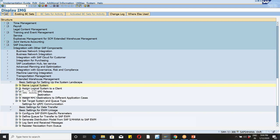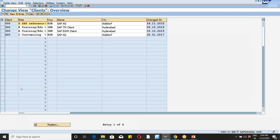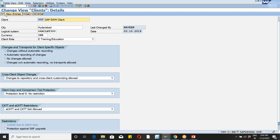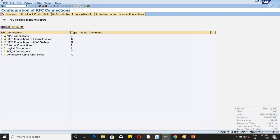I have a question. If you are using two ERP systems to one EWM system, you would still be creating the two ERP systems in the logical system and doing an assignment to the logical systems, correct? I'm in a situation where we'll have one decentralized EWM client, and two different SAP ERP systems connecting to the EWM system. Right, so in that case we would be creating two logical systems for the ERP systems as well, and then assigning them over here. Okay, that's fine. Thank you.